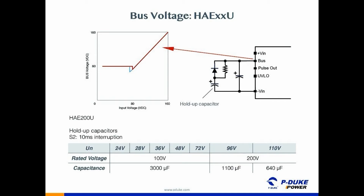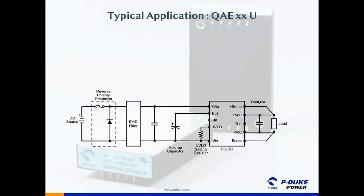Although HAEU can simplify the whole capacitor selection to only 3 types, how about simplifying it into 1? HAEU simplifies the using way of the bus pin. When there is a need to hold up, you only need to connect the capacitors to the bus pin. When this function is not used, you don't need to install a capacitor to keep it stable, just leave it open.